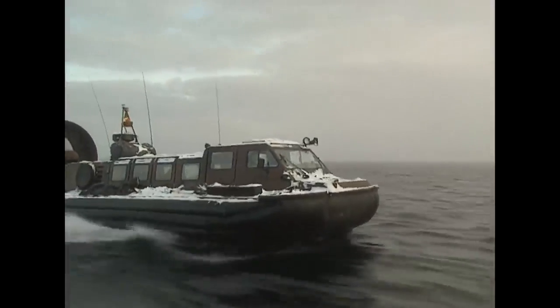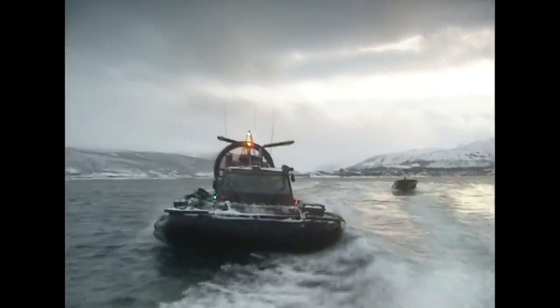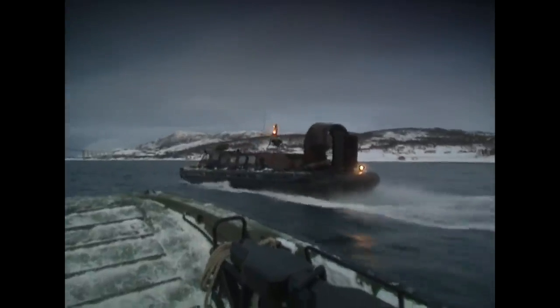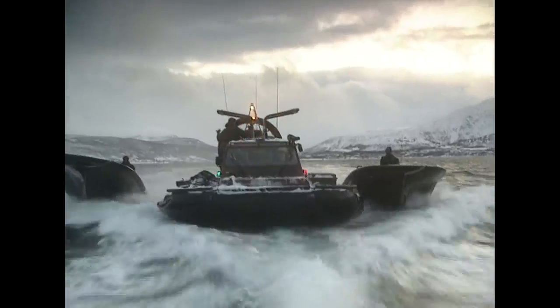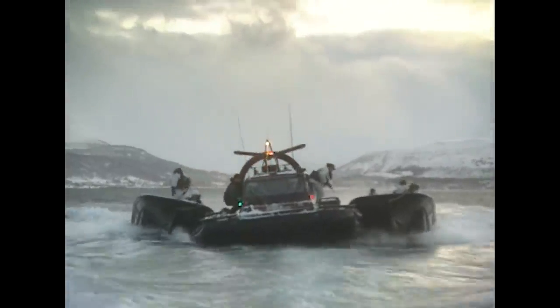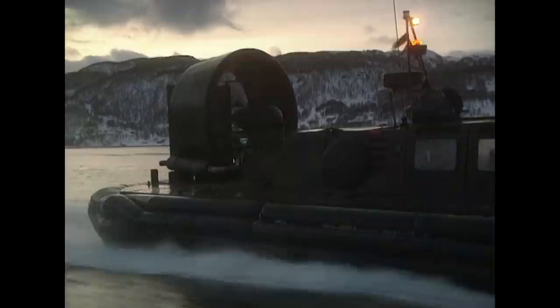To test out the hovercraft's astonishing capabilities and the pilot's skill and control, the Marines used some extremely dangerous maneuvers. For the Marines, these are machines with a future. But the concept of riding on a cushion of air dates back more than a century.